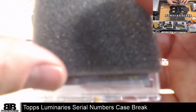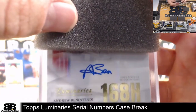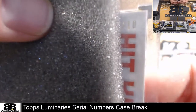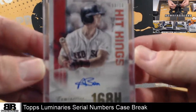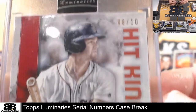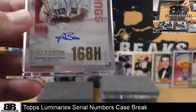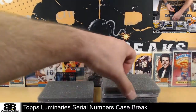All right, this one's out of 10. I saw that number. I didn't see the left number. It's Andrew Benintendi. 168 hits. A Ben. All right, out of 10. It's number eight ball. Joe, congrats. Andrew Benintendi, number 8. Career high single season hits with 168. So, the number 8 now showing twice.